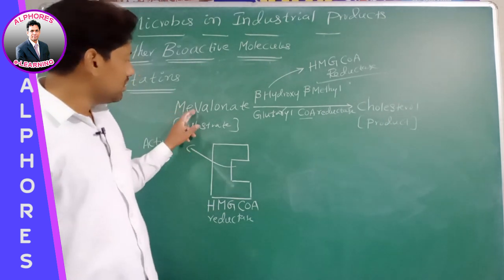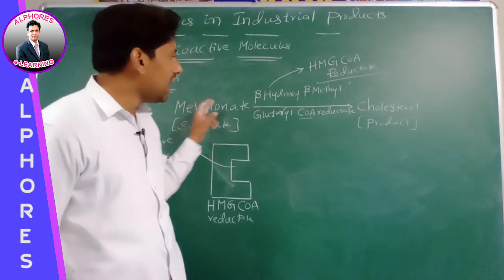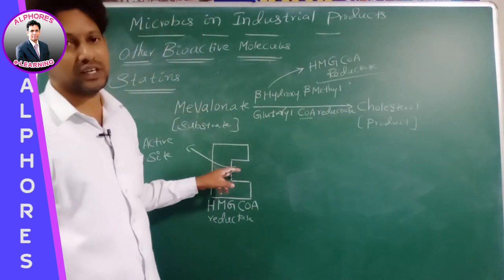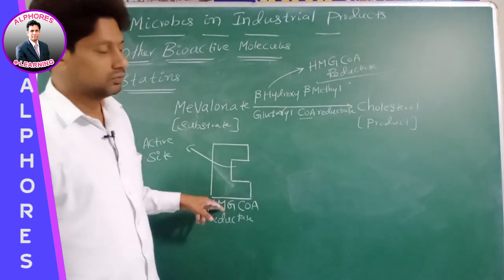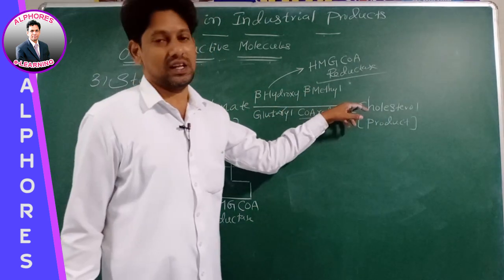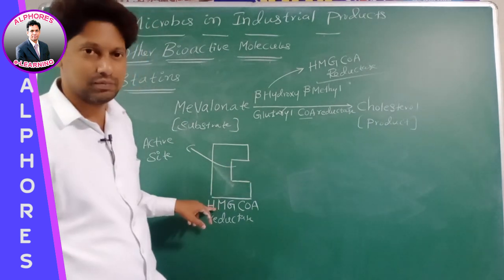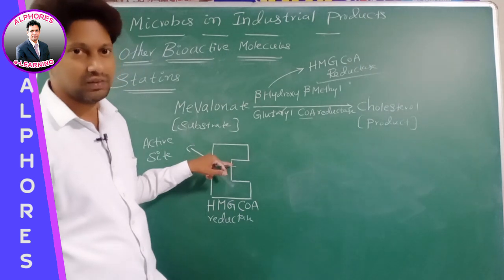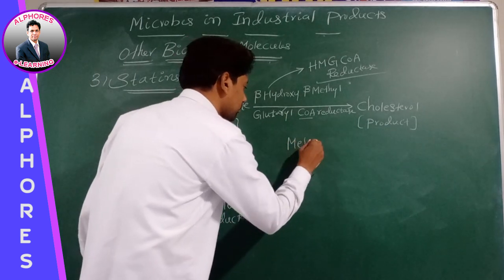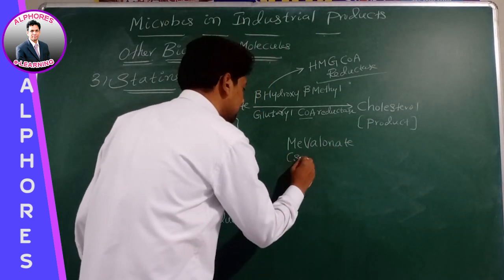Right. Therefore, to convert mevalonate into cholesterol, mevalonate should bind in the active site of this enzyme. Yes or no? For this conversion, mevalonate has to bind where? In the active site of this enzyme. Yes or no? Right. Now listen here. What is that substrate name? Mevalonate. What is it? Substrate.